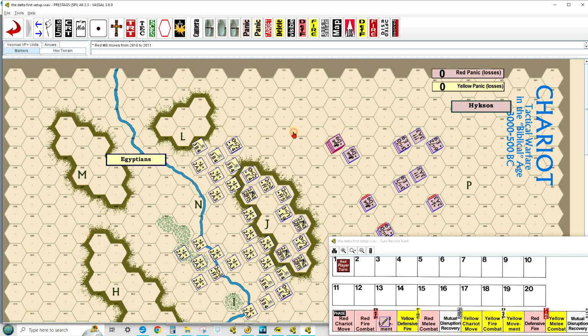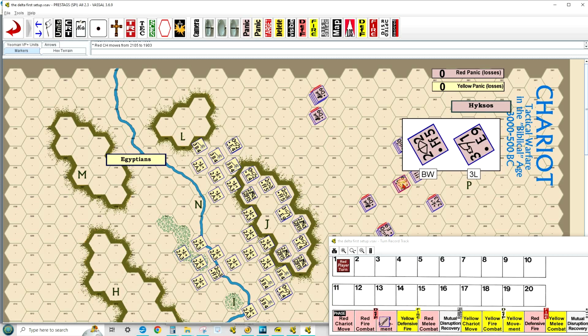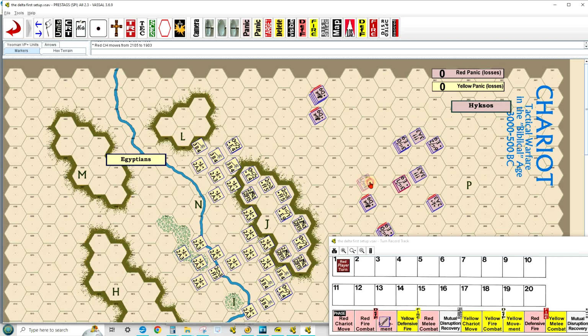Oh, I forgot these guys. 1, 2, 3, 4. Nope. 1, 2, 3. Okay. 1, 2, 3. Now, I could have moved this guy into position. He could have fired and ran off, and that's what we want to use those guys for. Have I moved these guys? 1, 2. What's his movement?